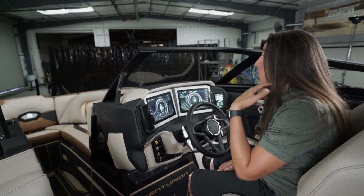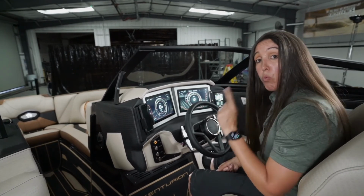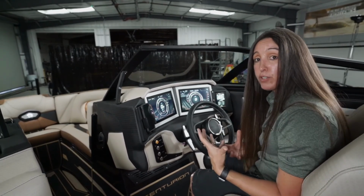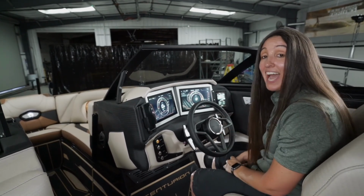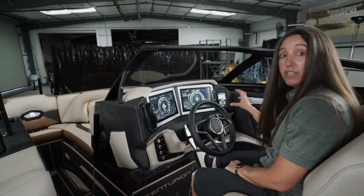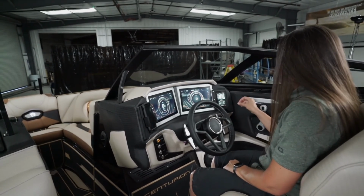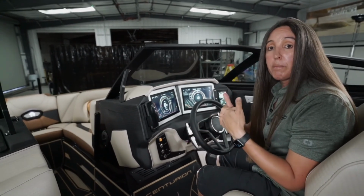It just makes it way more functional, and it gives me not just a point of view with one camera, but a range of views and a range of information about the position of my boat and the status of what's going on with it right now. I love this feature. This is amazing. Anything that helps me get the boat on the trailer, thumbs up from me.